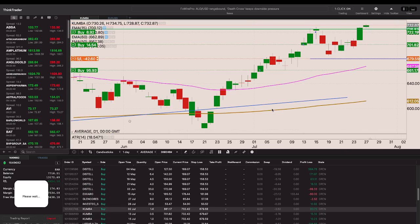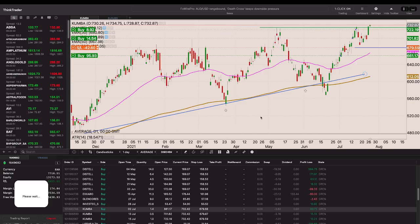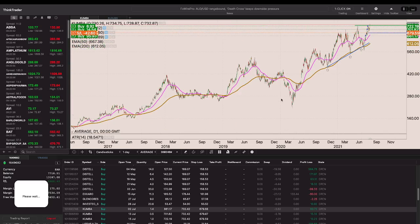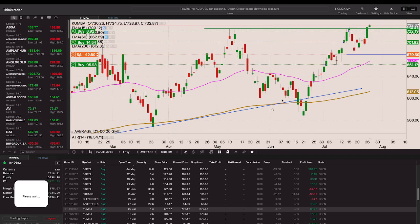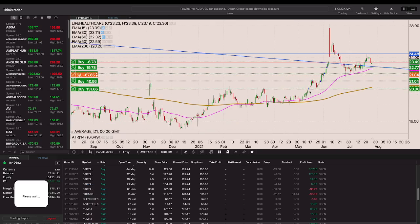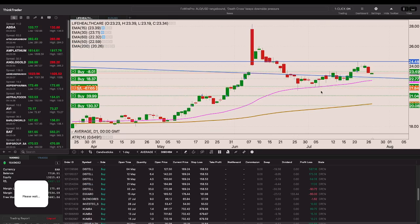Kumba, it looks like it's starting to move again. We're trading in new high territory, all-time high territory on Kumba. I like stocks trading at all-time highs. I just like all-time highs, man. I'm going to be drawing boxes later to see where I should add to my position.